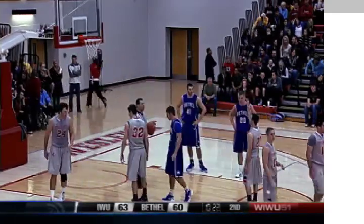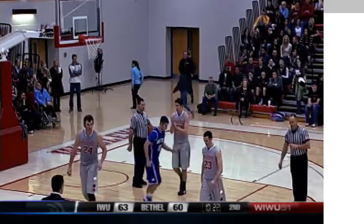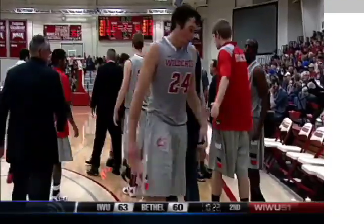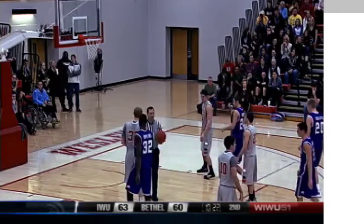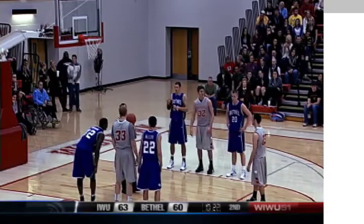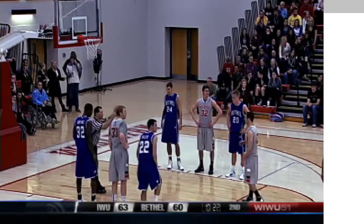So now Troyer will go to the line, though he would have gone to the line anyway. But we are now in the bonus situation. And the Bethel Pilots call a timeout. Coach Lightfoot's team has battled back here in this second half at Lucky Arena. They were down four at halftime and have come back and are doing a nice job here in this second half. Actually, down three at halftime.